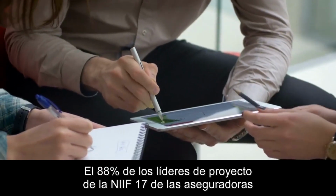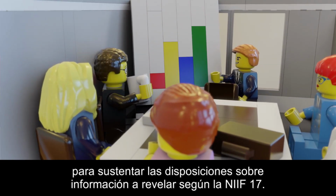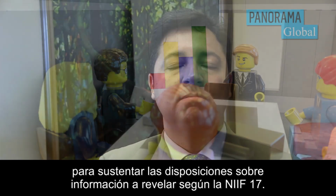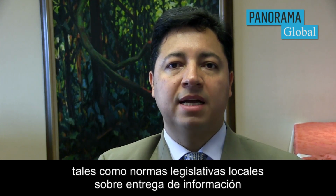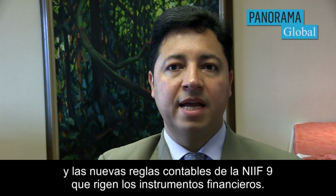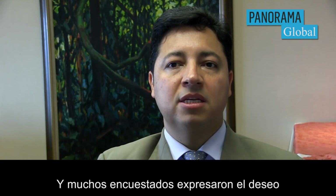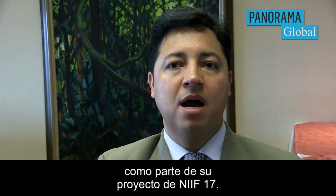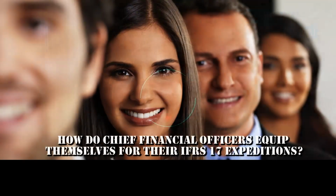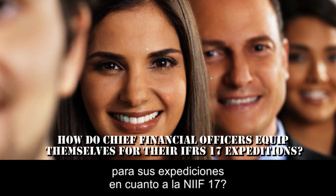88% of insurance company IFRS 17 project leads highlight that the new processes are needed to support IFRS 17 disclosure requirements. Most insurers cited the need to incorporate parallel reporting requirements, including local statutory reporting standards and the new IFRS 9 accounting rules governing financial instruments. And many respondents expressed the desire to fix or improve Solvency II reporting requirements as part of their IFRS 17 project. How do Chief Financial Officers equip themselves for their IFRS 17 expeditions?